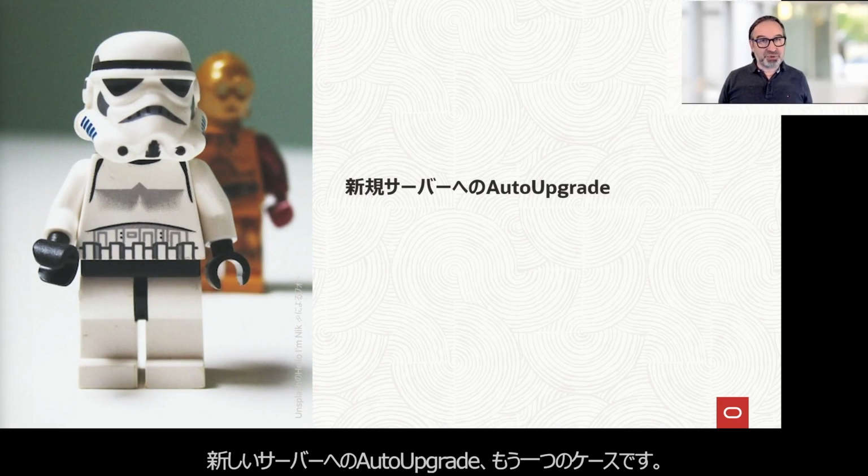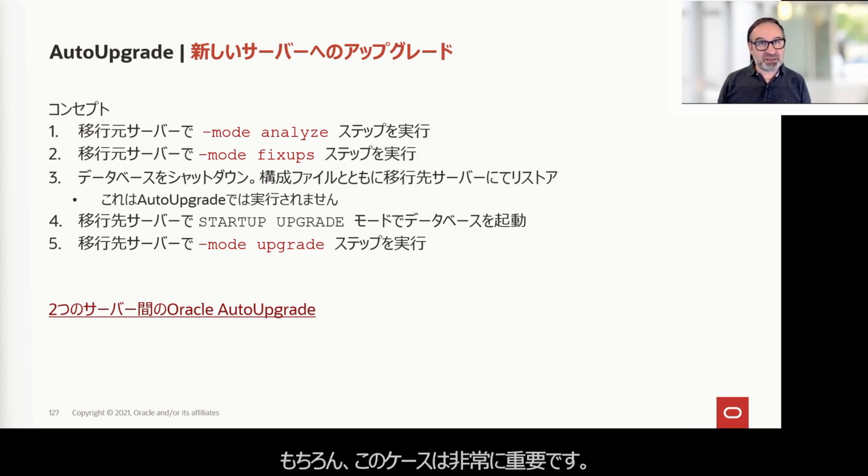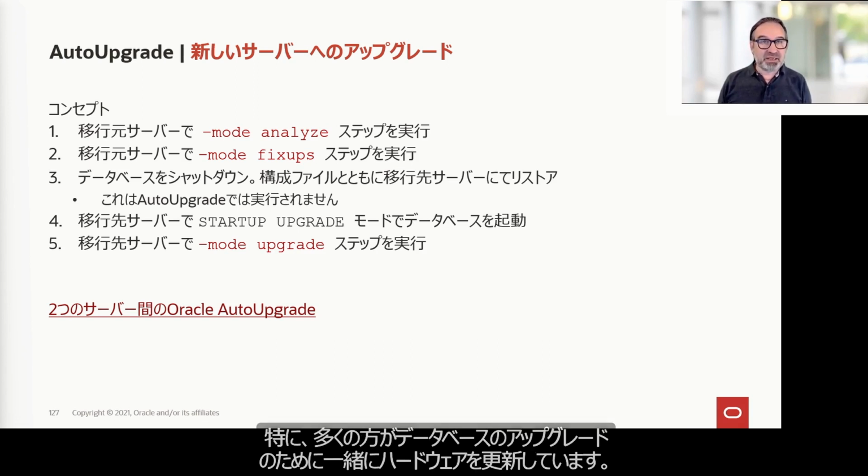AutoUpgrade to a new server. Another case. So you may have asked yourself, can I use AutoUpgrade also when I go to a new server? Or does it have to happen all on the same server? And of course, we knew that this case is very important, especially if you get a hardware refresh, as many of you do, together with a database upgrade.